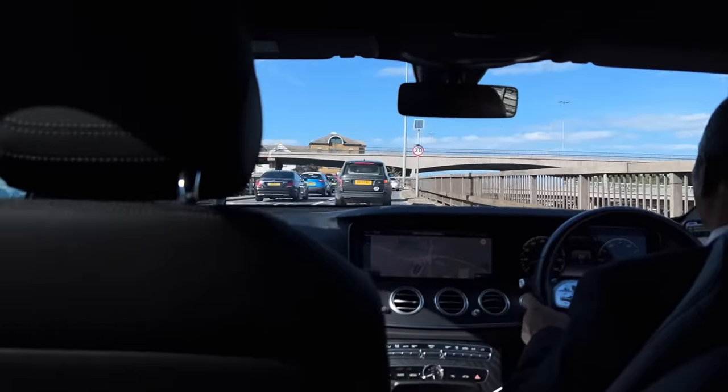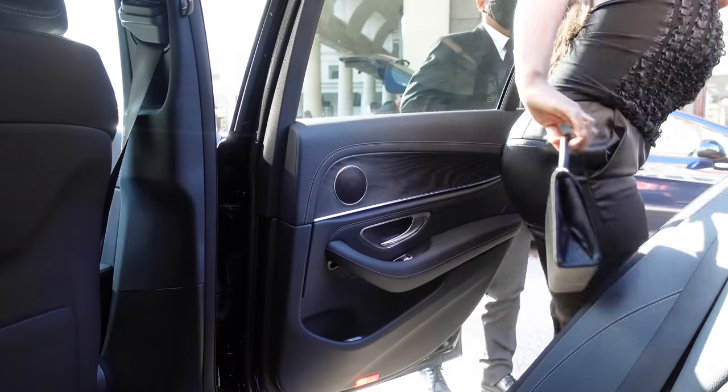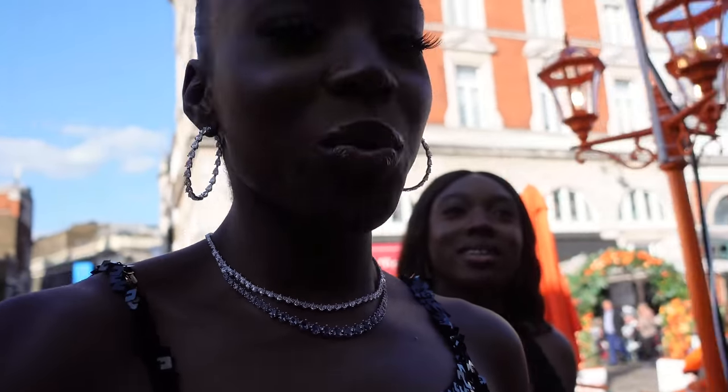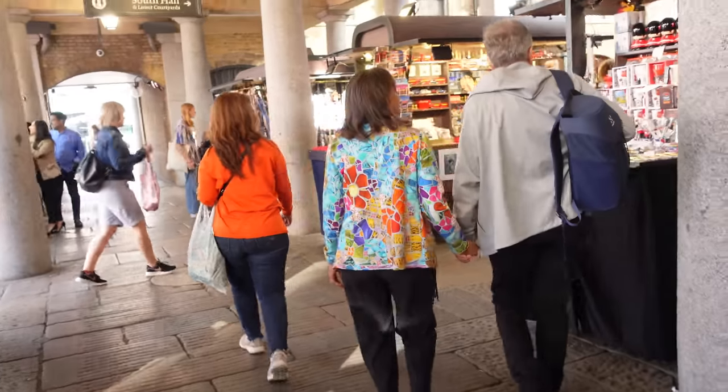Hello, stranger. It's been a minute. It's really really nice. We're at Covent Garden, literally just walking to the store. Don't know where the hell it is, but we look cute, so that's all that matters. Where is it?